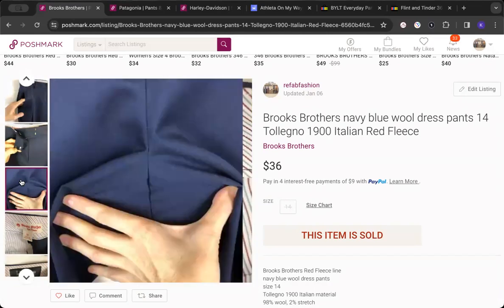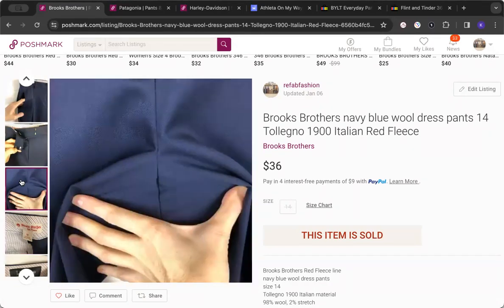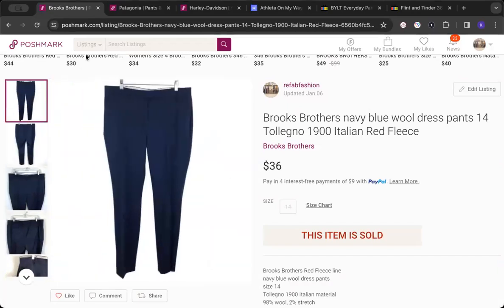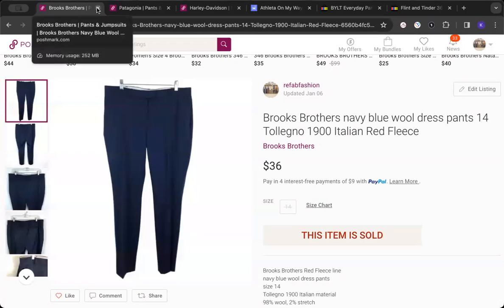So these took a little bit of time. I found these at a Savers. My cost to purchase was $6.60. I sent an offer, so they sold for $36 with a shipping discount, and my profit was about $20 for these pants. So I think that was pretty great. It's just 43 days to sell for these ones.